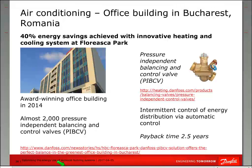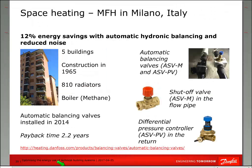The investment in pressure-independent balancing and control valve provides intermittent control of energy distribution, and we have heard this from Andreas just before. When we talk about optimizing the energy of technical building system, then we are talking about optimizing the energy distribution, emission, and control. And here with the pressure-independent balancing and control valve, we have a solution with a payback time around 2.5 years.